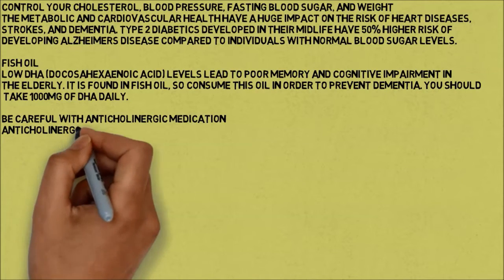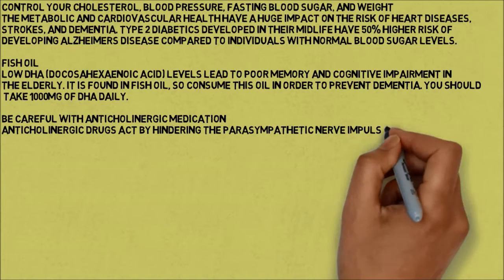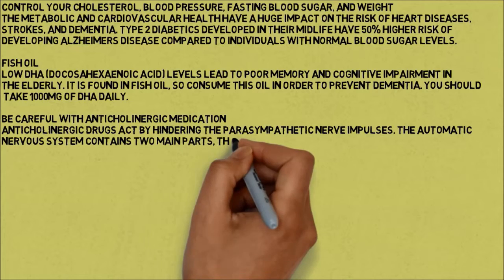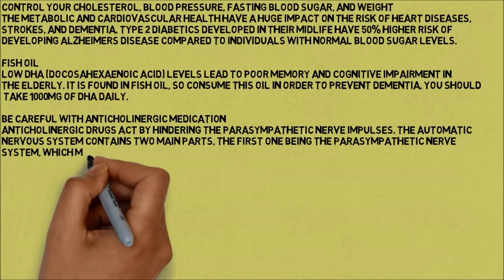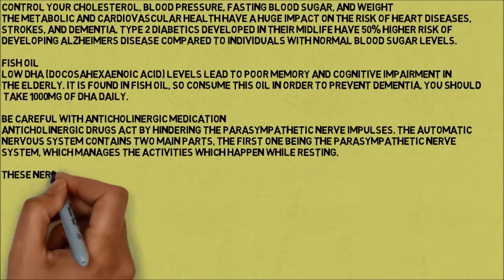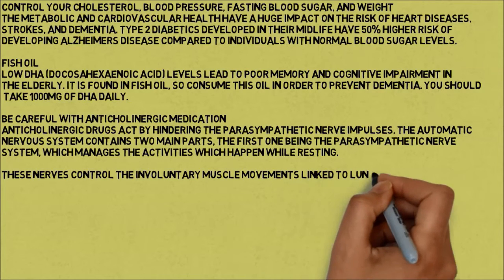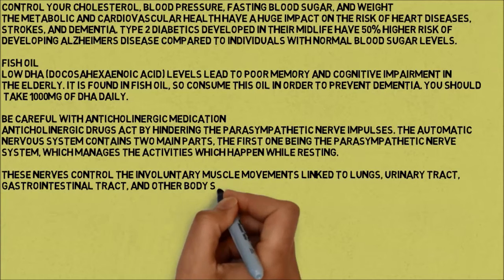Be careful with anticholinergic medication. Anticholinergic drugs act by hindering the parasympathetic nerve impulses. The autonomic nervous system contains two main parts, the first one being the parasympathetic nerve system, which manages the activities which happen while resting. These nerves control the involuntary muscle movements linked to lungs, urinary tract, gastrointestinal tract, and other body systems.